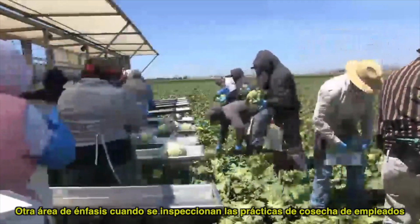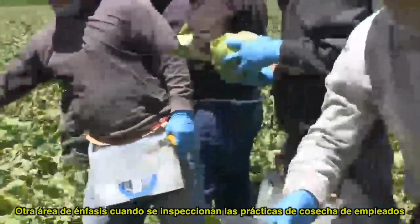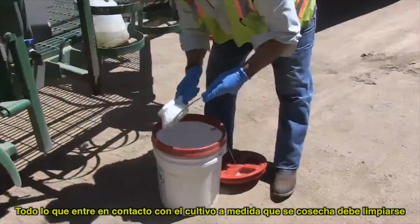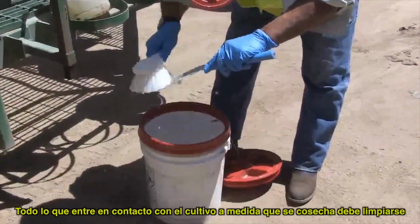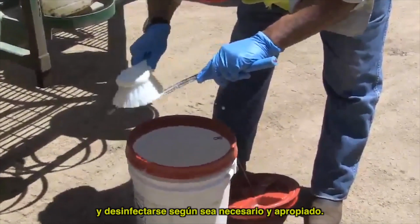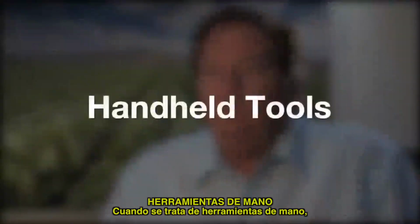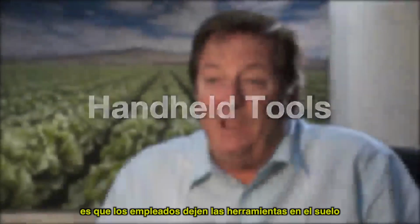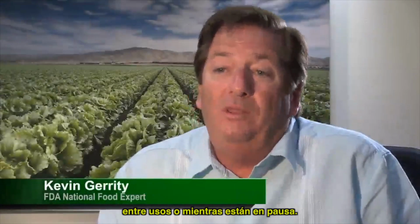Another area of emphasis when inspecting employee harvest practices is the treatment of their handheld tools. Anything that comes in contact with the crop as it's harvested should be cleaned and sanitized as necessary and appropriate. When it comes to handheld tools, what we don't want to see is employees sticking the tools in the ground in between uses or while they're on break.